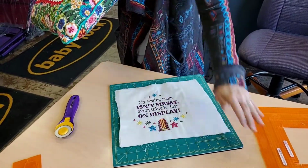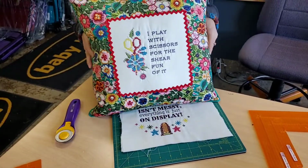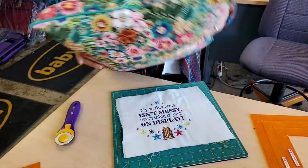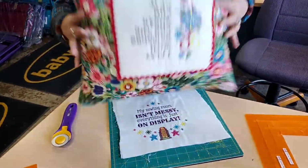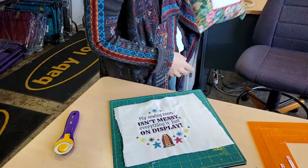Okay, so isn't this so cute? This is Anita Goodesign's Cheeky Sayings. Here's one that I turned into a little pillow. This was in our Serger pillow class, which I'll put another one of these probably up in June. If you want to learn how to do piping and put in a zipper on your Serger, I love this class, because your serger's not just for finishing edges.